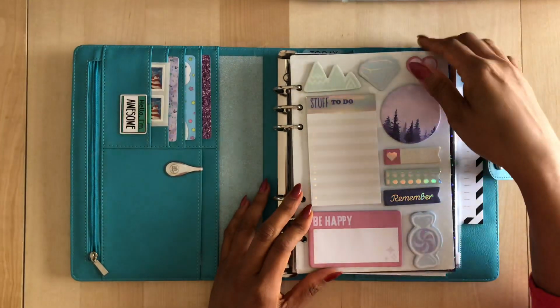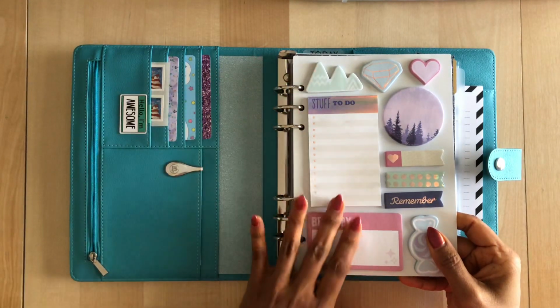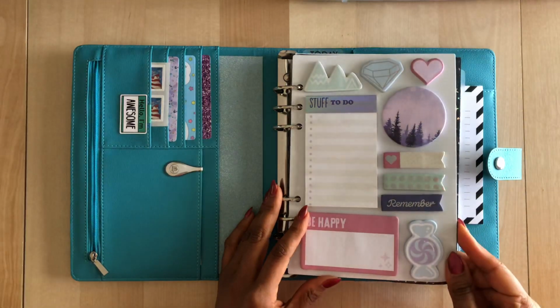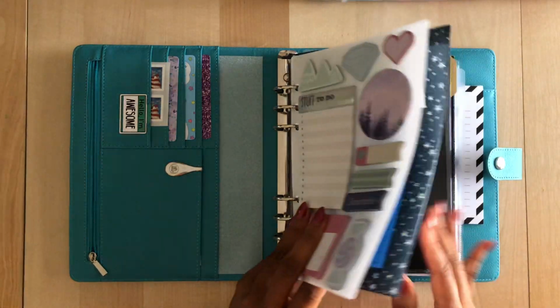So I do have some sticky notes here. This came from a different planner. I really love the colors. I like how fun and girly it is, and I'm just kind of keeping it in there because I think it's cute.